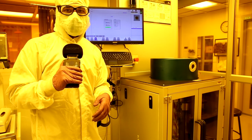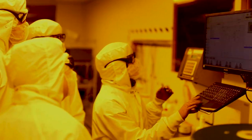So when we remove the device and do further processing of it, we essentially are left with areas that have been etched and areas that are not etched.